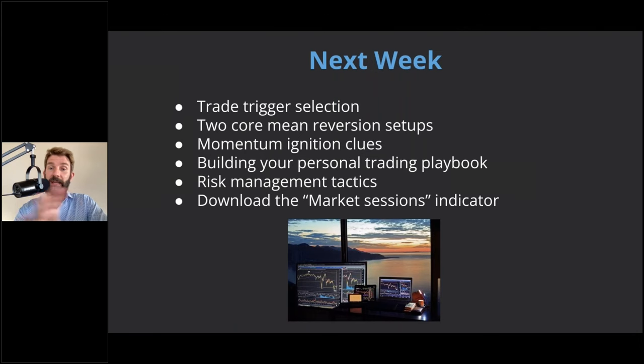So that's today. Next week, just to give you an idea, we're going to go through trade trigger selections, give you a couple of mean reversion setups that I like, some momentum ignition ideas, how to construct your own personal trading playbook that you can build from and use on that modular basis, some risk management tactics, and I'll go through our market sessions indicator, which I think you're going to really enjoy, as well as getting on your TradingView charts. So more on that next week.